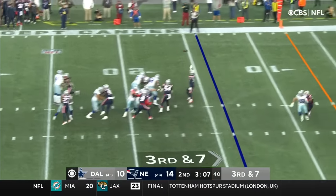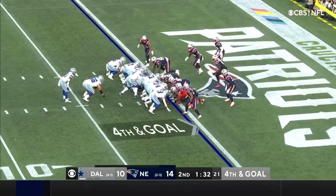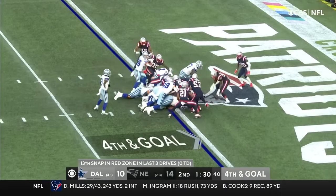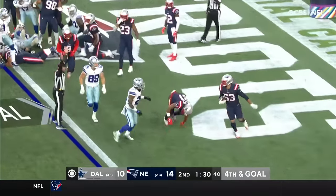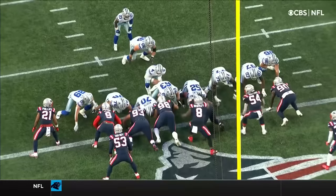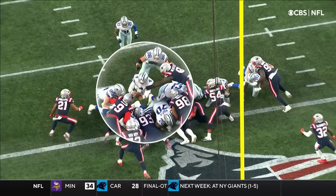Third and 7. Over the top. It's caught. It's Wilson. Okay. Whoa. Here you go. He's going to do it again, and he's up. And the ball came out. He broke the plane. No. Anyway, you go to the fourth down play. You get a great play here by Bentley. Look at Bentley. Reach for the football.